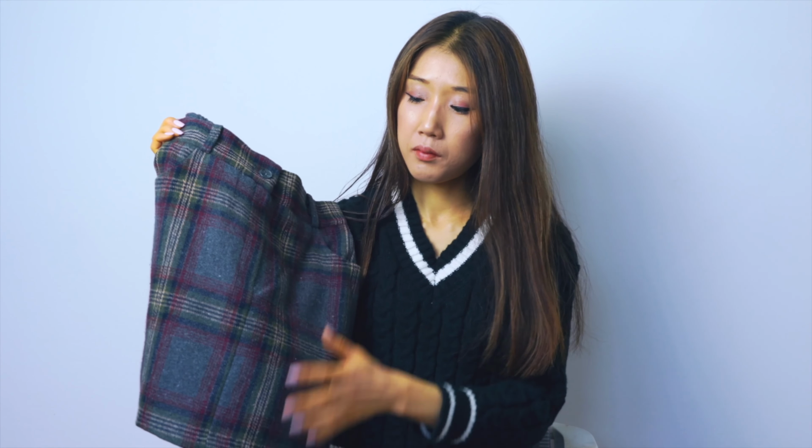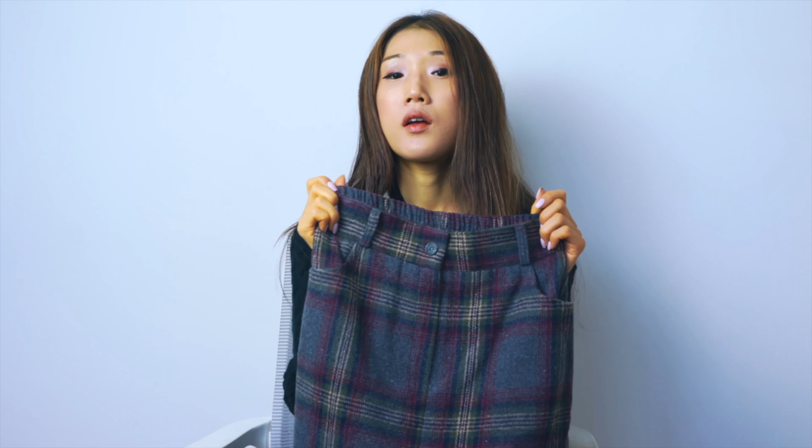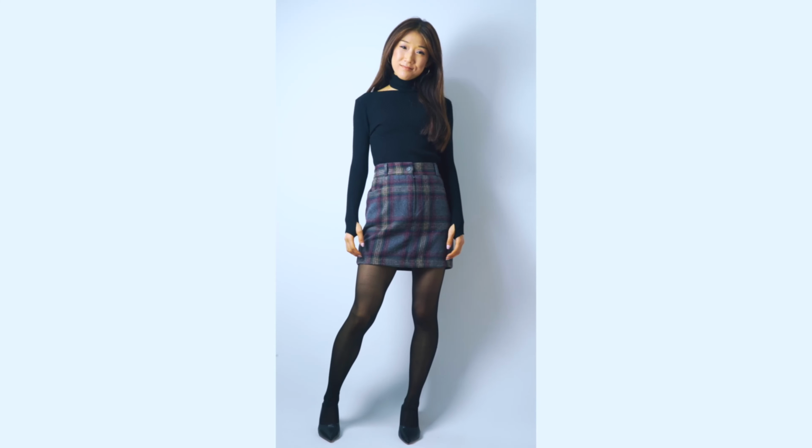It's not like a perfectly tight skirt. You can wear this one with, you know, cute fuzzy sweaters or cardigans. That's gonna be really cute.